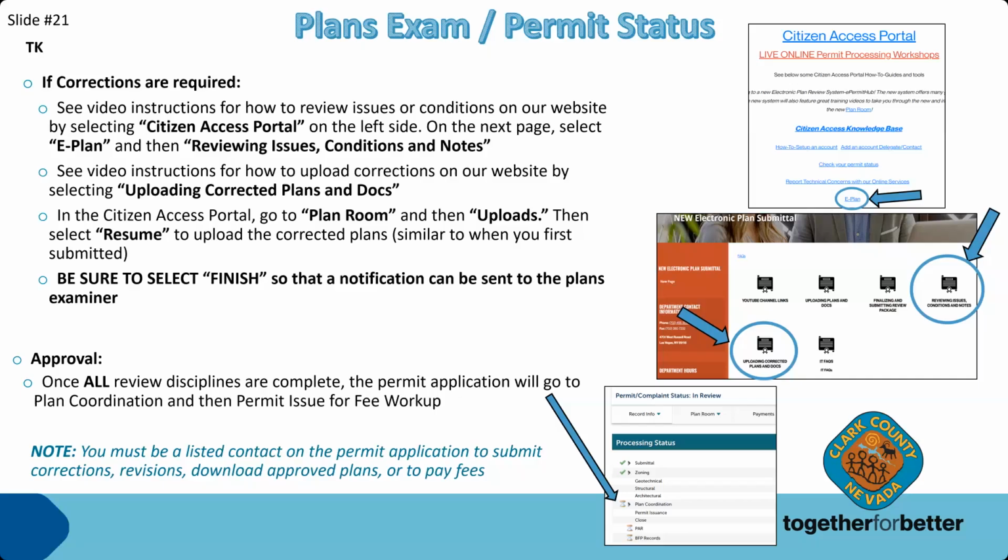Now, it's important to note that when answering plan review comments in the Citizens Access portal or Plan Room, if you only provide a typed answer to the comment, you do not upload any plans or documents, the plans examiner will not be notified that corrections were submitted or received. And they'll just sit there. So if a plan review comment requires you to upload revised plans or any other type of document, it should be uploaded, not just provide a typed answer.